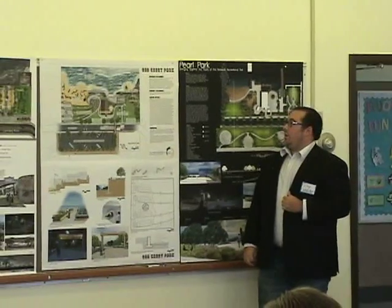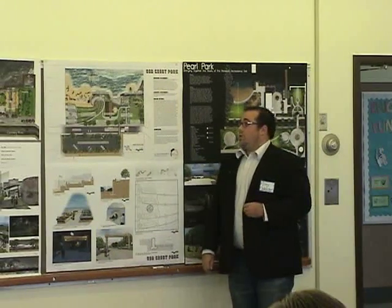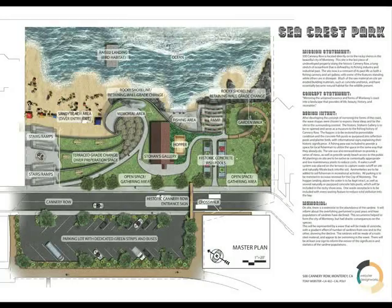To start my project, obviously we did a lot of site inventory and analysis work. Once we got through all that, we were to come up with concept statements to define how our design was going to go forward. And I was really inspired, like Rachel was talking about earlier, about San Carlos Beach and how integral the ocean itself is, not only to Monterey currently, but also in the historical past.